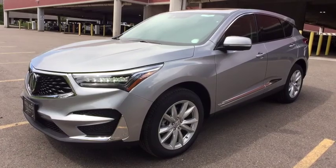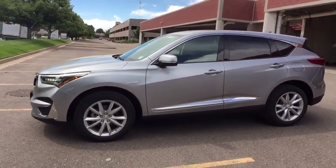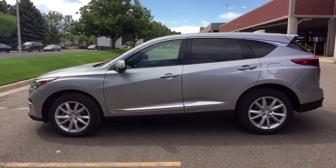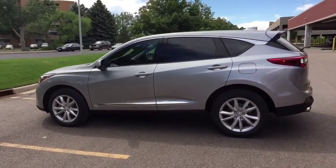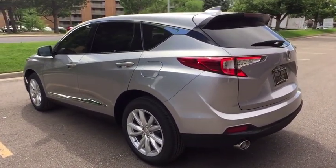We are pleased to show you the 2020 Acura RDX. Viewed as Acura's answer to BMW's sporty X3, the RDX offers stylish interior, plenty of sport, and a nice amount of utility. Here are some of this vehicle's great options.